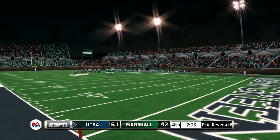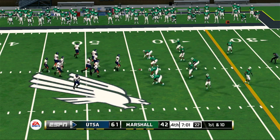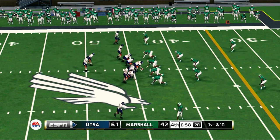Well, after seeing the replay, it was apparent that his knee was down before he lost the ball. Yep. Those guys in the booth aren't perfect, but they got it right this time.